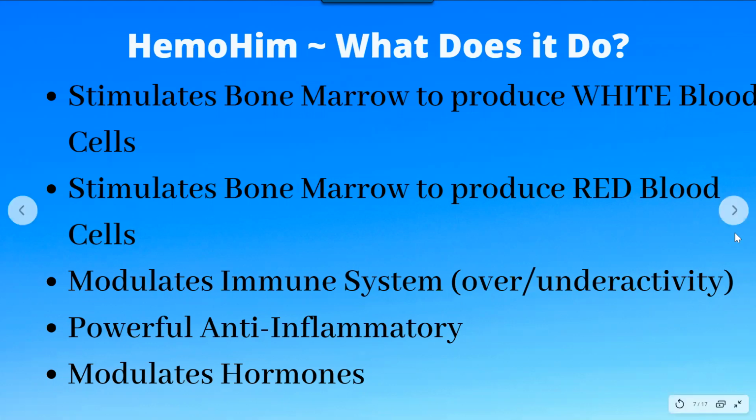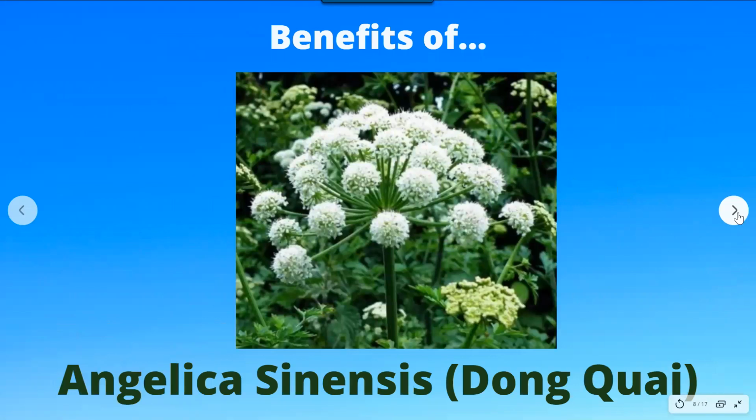So now what I'm going to do is go into detail on the benefits of three of the main herbs that are in HemoHIM. First one is Angelica.